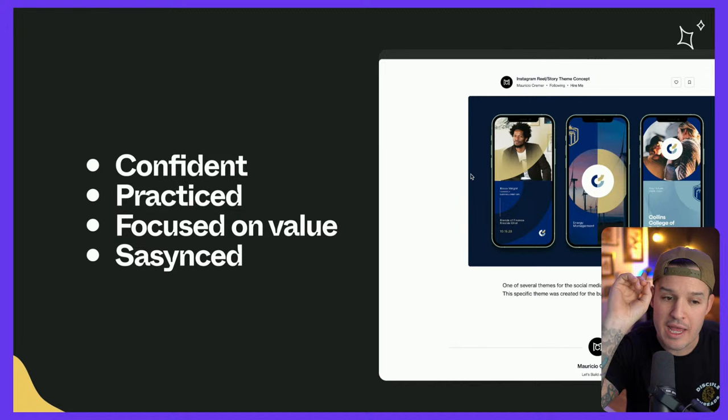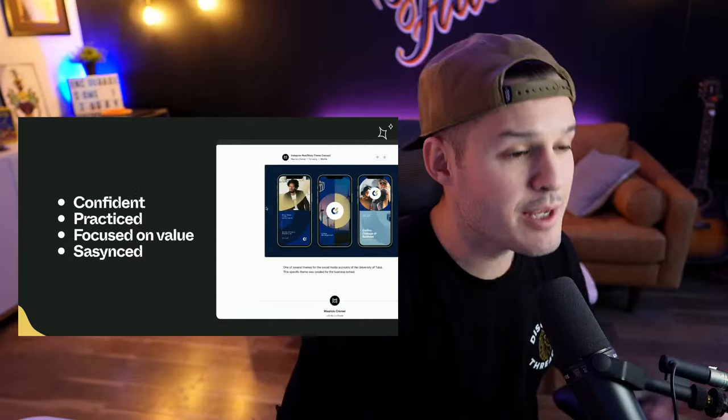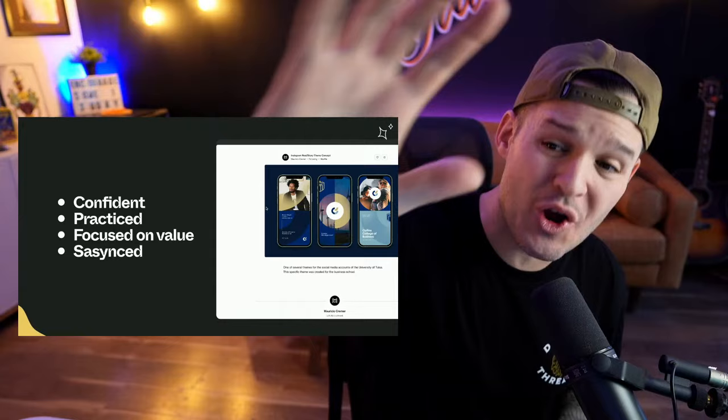Number one, you need to be confident. Number two, you need to be practiced. Number three, you need to be focused on value, like we've already said. And number four, I don't know if that's how you spell succinct, but you need to be succinct. You need to be short. You need to be to the point, okay? Now, this is really, really tough.